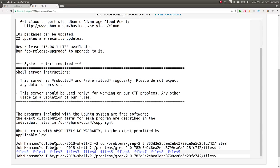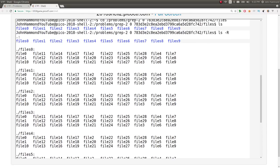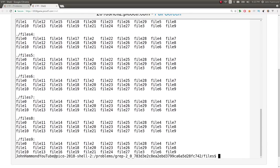Now that we're in that directory, we can ls and see what we have to work with. We have a lot of files here, or at least seemingly a lot of directories and folders. So I'm going to ls -R to recursively look through them and see what we have. And we do have a lot of files in here. So it's significantly harder than the previous challenge when we just did grep1, right? It wasn't just one file to look through, now we have many.